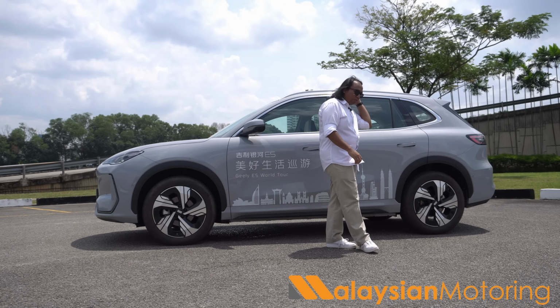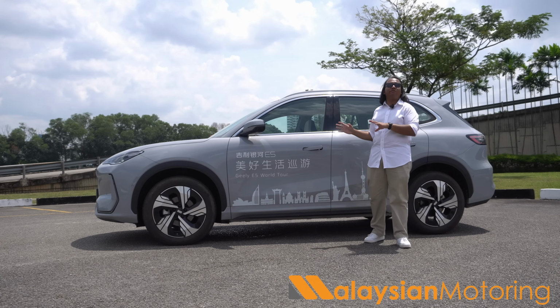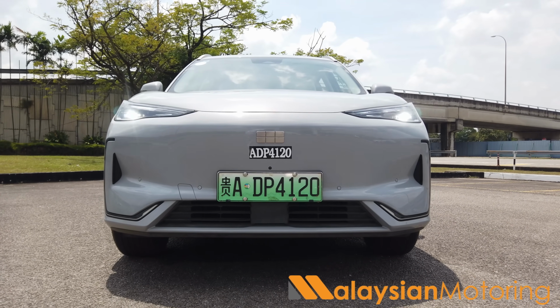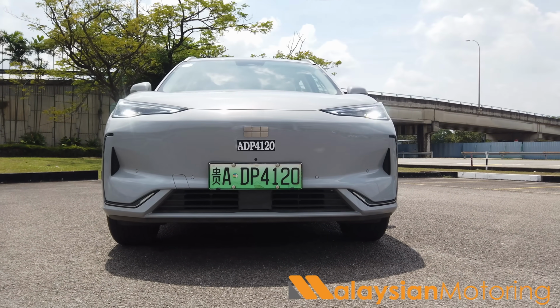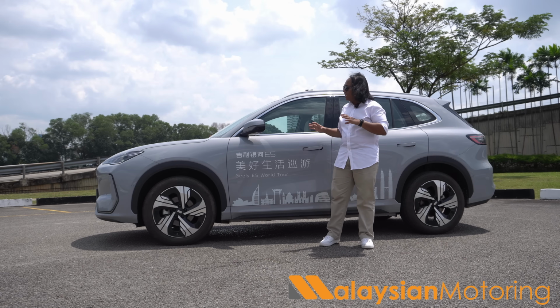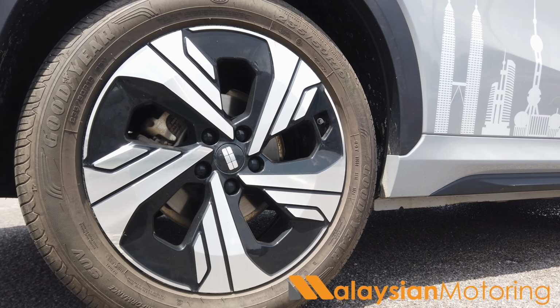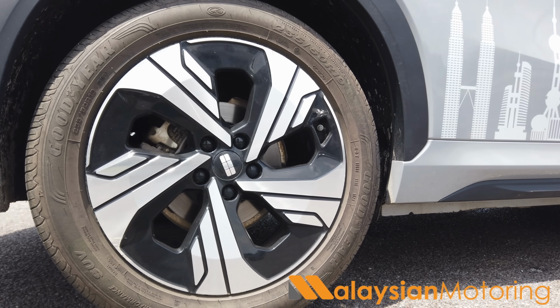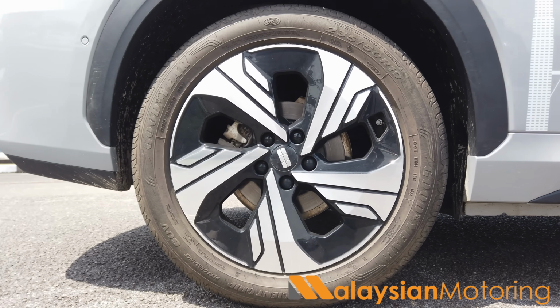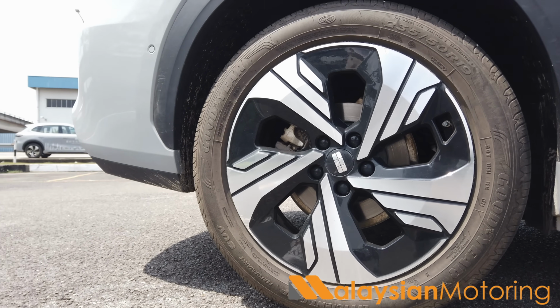Now, for the most part, what we can glean from this preview is the design. At the front end, it is very subtle, it is very pared back in order to give this car what they describe as an inoffensive look that is suitable for many international markets. Now, this particular vehicle rides on Goodyear tires wrapped around 19-inch alloy wheels. Now, we can't speak of the Proton EMAS 7 because specifications like those are still waiting to be finalized, and so we can't speak too much about that.